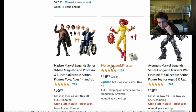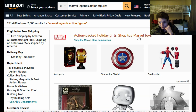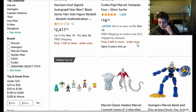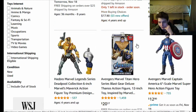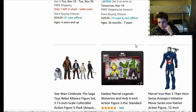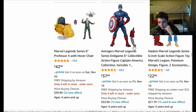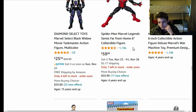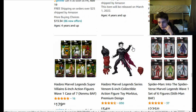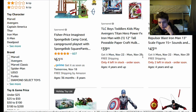We have the Firestar figure for $20 plus sales tax. If you're an avowed Spider-Man and His Amazing Friends fan, then that figure will likely appease you. I'm wondering if there's another Marvel Legends figure being sold for around the price point of $10 plus sales tax, or slightly more.